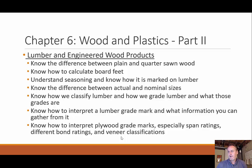Understand seasoning and how it is marked on the lumber. So that's that part that's stamped on there, right? Know the difference between actual and nominal dimensions. Is a 2x4 really a 2x4? Not really.